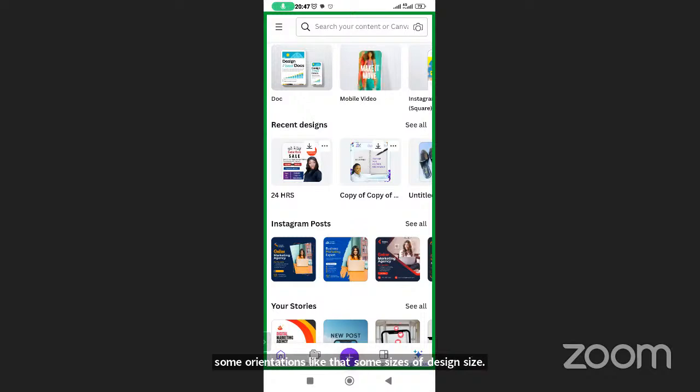Okay, let me explain something. When you're going to create a design by yourself, not with an app, with your pen and brush, you use a canvas sheet, or I don't know what it's called, but I know it's a canvas. So it's the same thing here, and you have to cut your canvas to size. So we have different sizes that are already pre-cut for us.